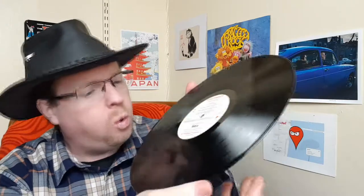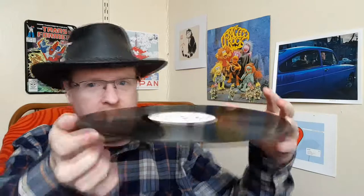Let me put the sleeve over there. And again, a little bit of dust and hair. Where's the hair come from? But otherwise, nothing that a little run through the old anti-static cleaner won't do. It's just a little bit grimy, but otherwise no scratches, no blemishes. Nice and flat, and it looks like vinyl, it smells like vinyl, it feels like vinyl. I think we can say safely it's vinyl.